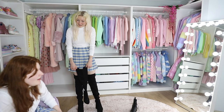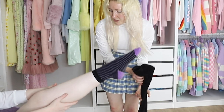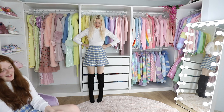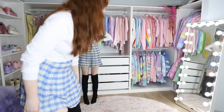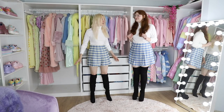We can swap if you like. I might have to because these aren't going on my feet. I'm too chunky. Chunkiest calves in the whole beautiful world. You should wear thigh-high boots more often. She's sexy. All right. Oh my god. Snatched. Oh, she's tall. Wow.